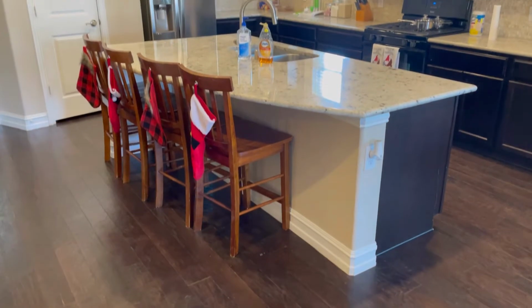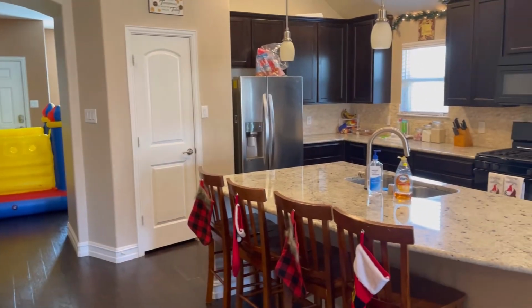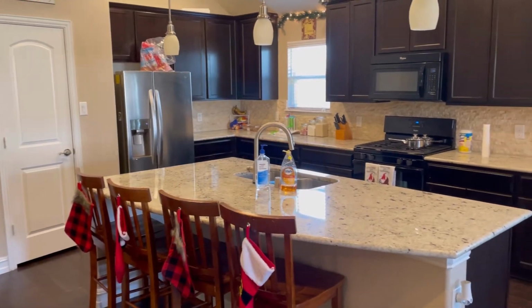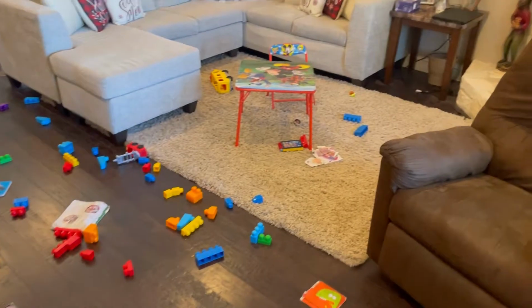And here is the overview of my kitchen once it is all cleaned up. It makes me feel so happy once it's done. I just feel so zen moving forward into this chaos that my son caused before he went down for his nap, because it is chaos.